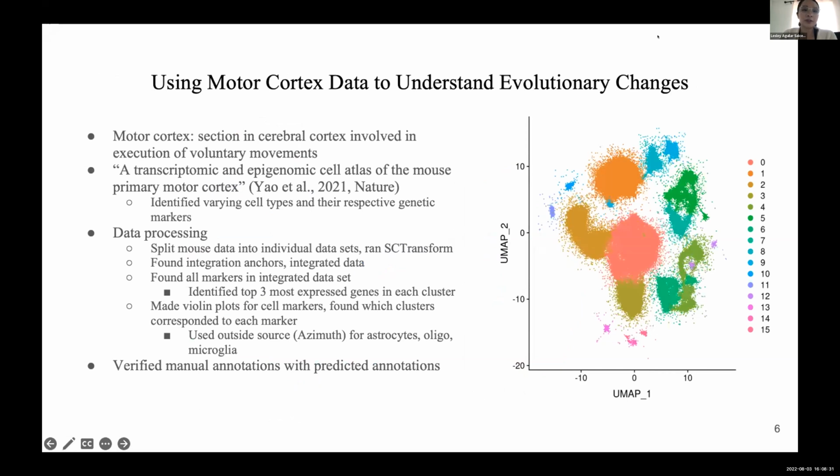So the motor cortex is a section in the cerebral cortex involved in the execution of voluntary movements. The article I read for this part of the data analysis was titled "A Transcriptomic and Epigenomic Cell Atlas of the Mouse Primary Motor Cortex," where basically the main goal of the paper was to identify different cell types in the mouse motor cortex and find their respective genetic markers.